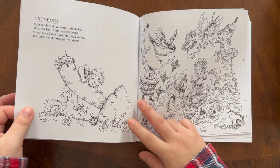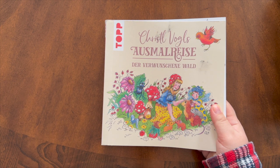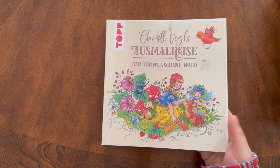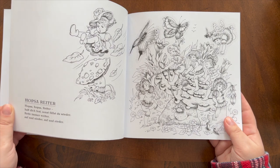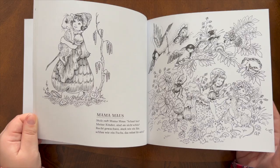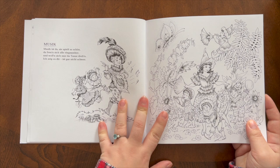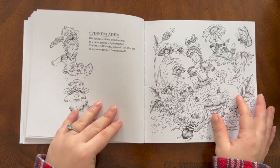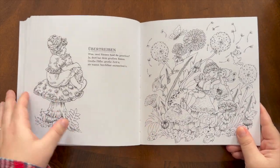This is not my first book by this company. Also, I don't know what that says. I never learned German, but it's by Crystal Vogels, I would say. Probably not how you pronounce it, but it's just a really adorable book. And again, I do have a full flip if you're interested. I think you can get it on German Amazon or various Amazons. I don't know if the US Amazon sells it, but if you have access to other Amazons, I would highly recommend this book.